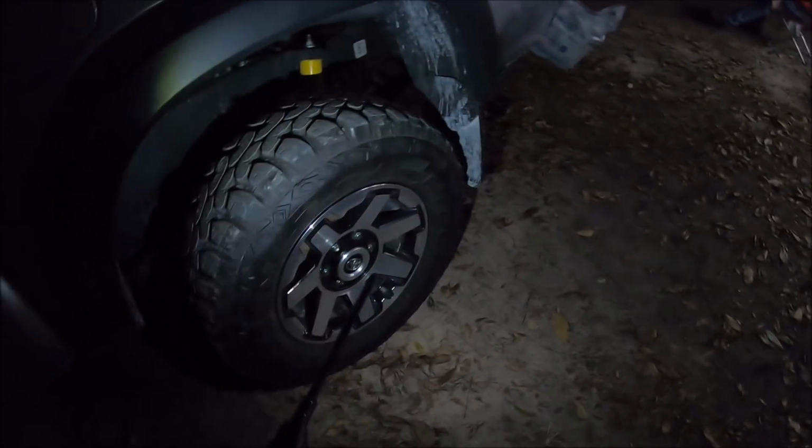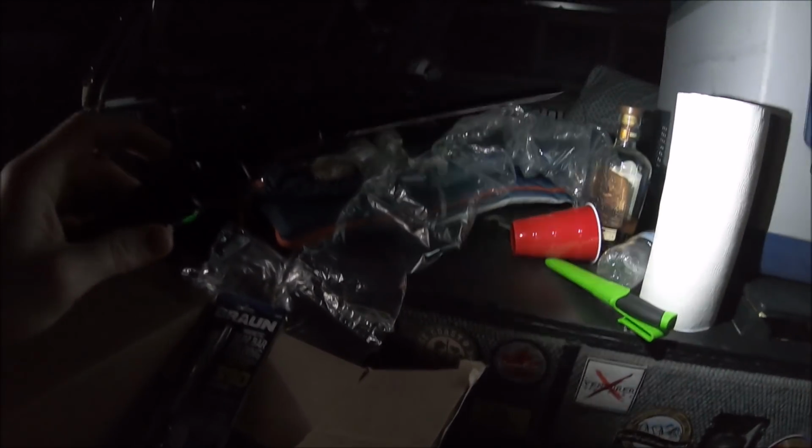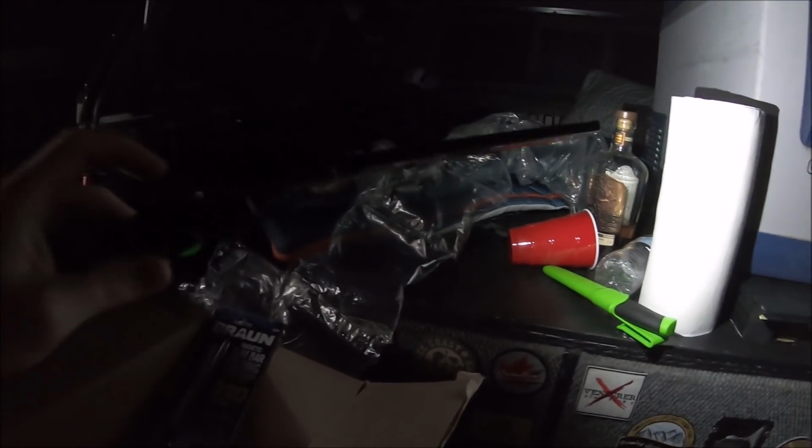It is rechargeable and it lasts on the low setting approximately 11 hours. So you can set these around your campsite, in your shop, on your truck, and just let it go till the morning time when you wake up.